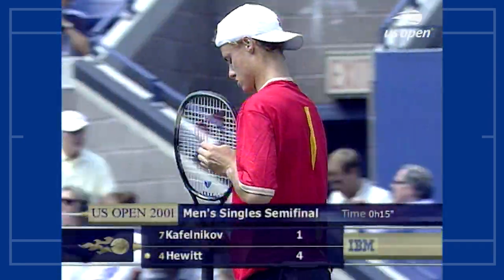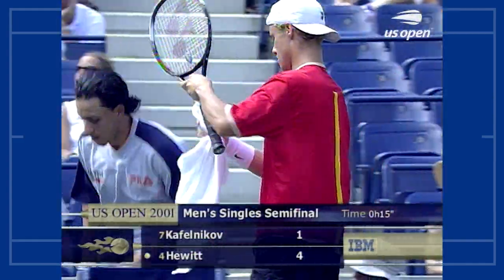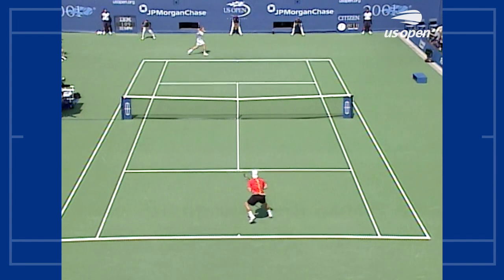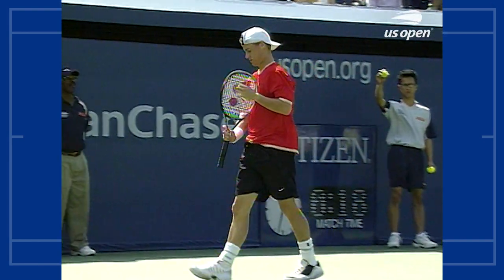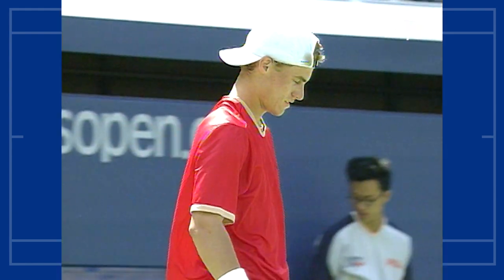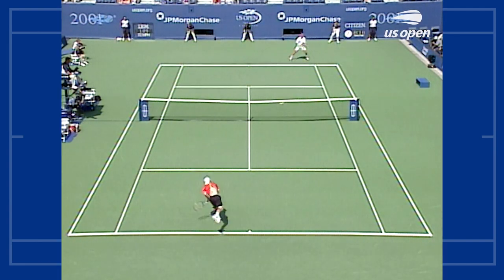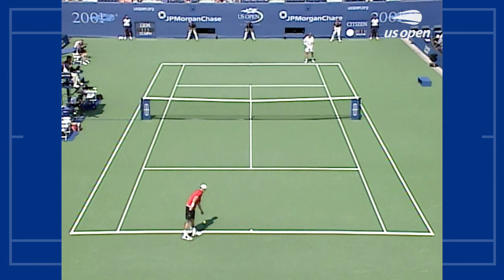So another break of serve by Lleyton Hewitt, his second in this first set, and he has a 4-1 lead in this U.S. Open men's singles semifinal. Hewitt to serve in a 4-1 lead. Kafelnikov in an aggressive ground stroke. This is the second time these two have met in a semifinal. Stuttgart indoors last year. Hewitt winning in three sets. Then went on to lose the tournament final to Wayne Ferreira.